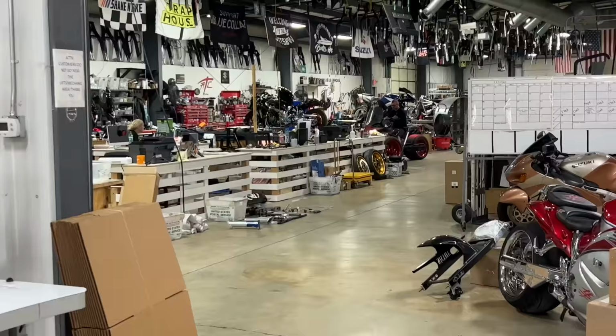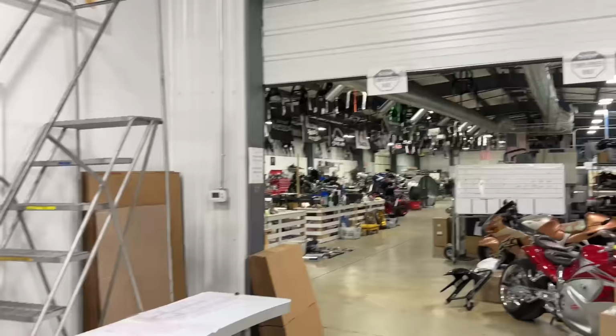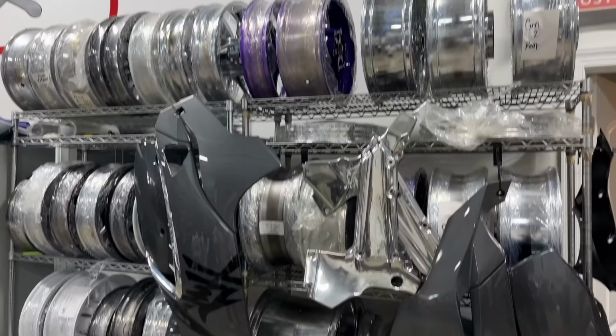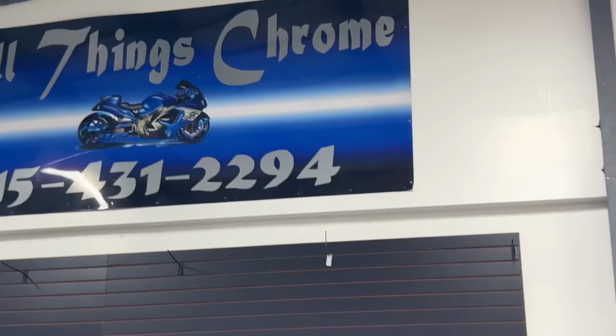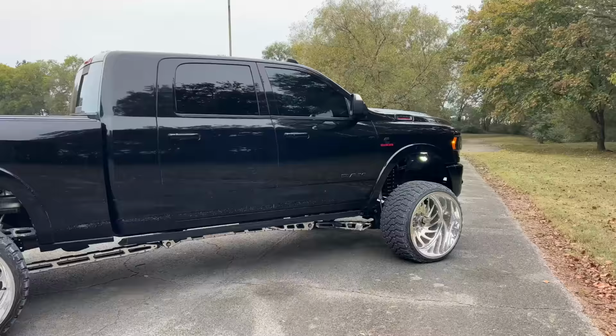Pretty much. Look at all the swing arms hanging from the ceiling. Thousands of swing arms. And look at the wheels. I feel like we're gonna live here. Yeah, I hope they do a good job, so we can come back. If you need anything, All Things Chrome. I'm not entirely sure if they do good work yet, but it seems like they have all this good stuff.